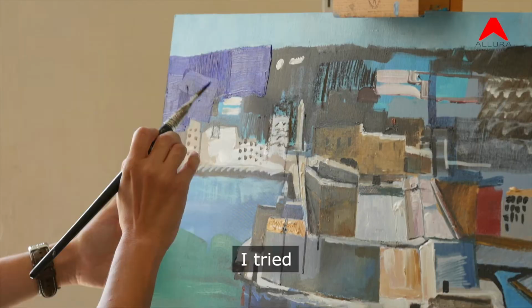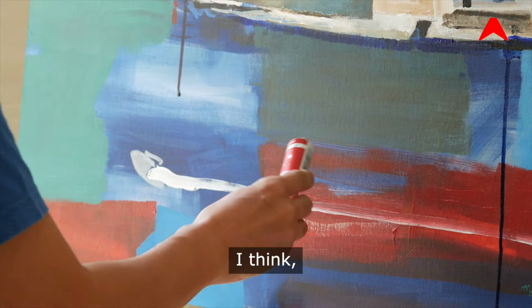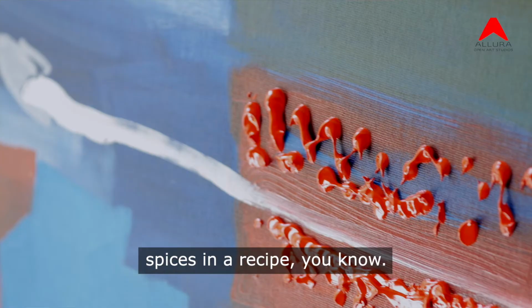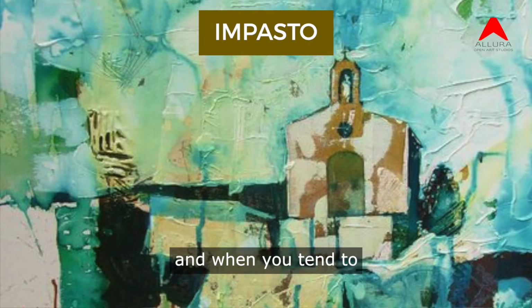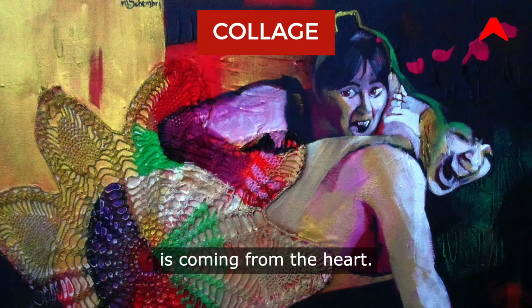I tried various styles and techniques, and once you're there trying and experimenting, automatically, I think, you would find that you're more into using watercolors, for example, than other media. I think it has to be, you speak of them as in metaphors, like spices in a recipe, you know? I think it's all about being authentic. And when you tend to focus on being authentic in life, by default, you're going to be expressive, because what you're doing, what you're producing, is coming from the heart.